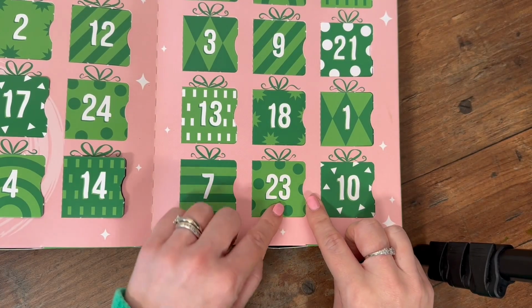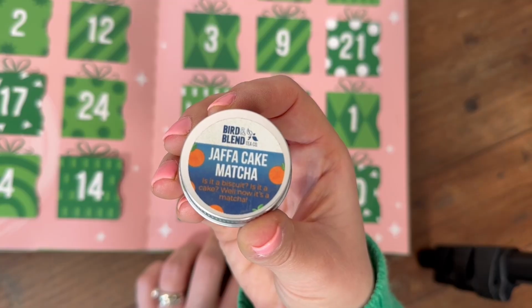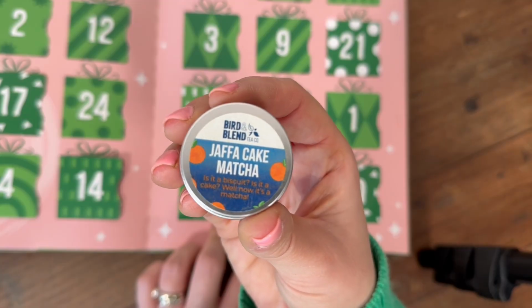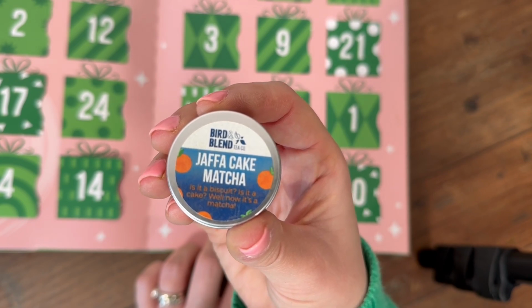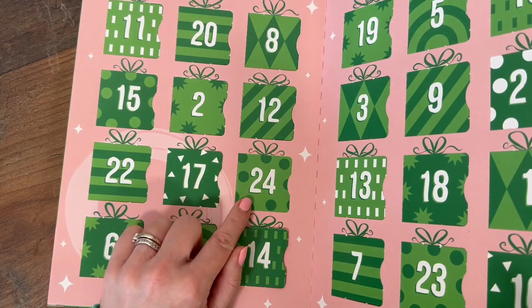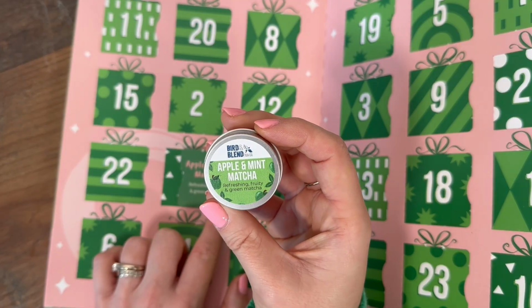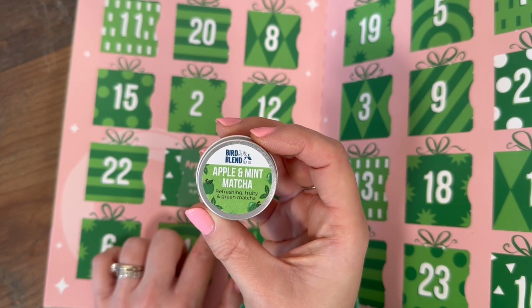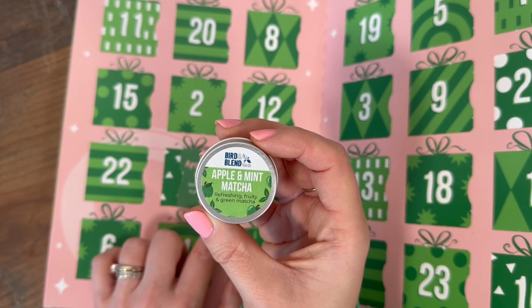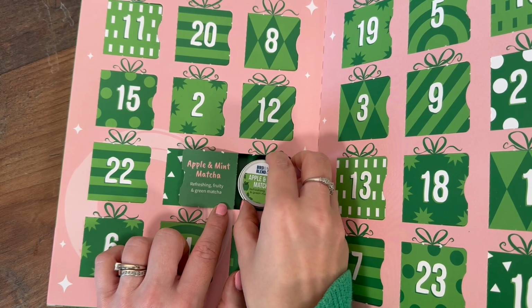Day number 23. Jaffa cake matcha. Is it a biscuit? Is it a cake? Well, now it's a matcha. It's got Japanese matcha green tea, cocoa, maca and natural flavouring granules. Day number 24. Apple and mint matcha. Refreshing, fruity and green matcha with Japanese matcha green tea, peppermint and natural flavouring granules. I must confess, I was expecting something a little bit more festive for Christmas Eve.